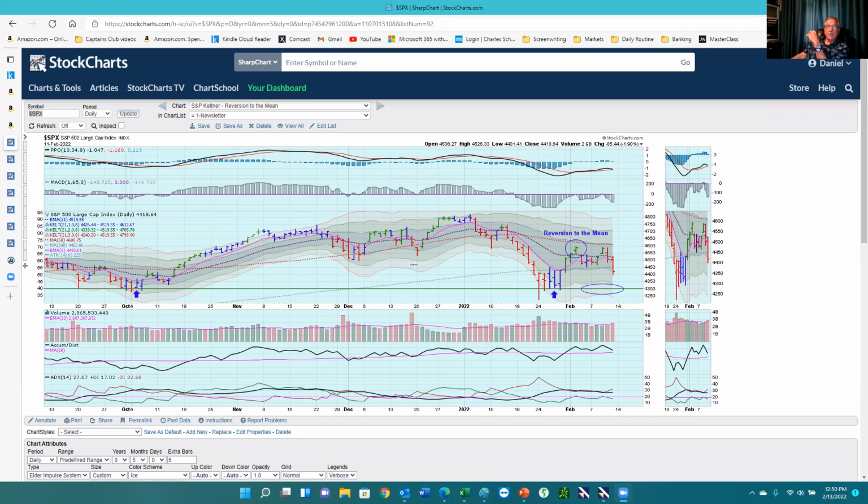But typically markets act like a rubber band, where it will extend beyond either on the top or the bottom, beyond the mean or the central point, the center line. In this case, the center line is this blue dotted line. It's a 21-day moving average. And then it will revert back to that mean, sometimes going beyond it, and then revert back again.